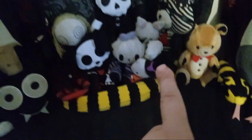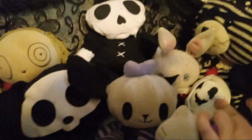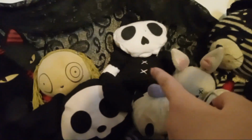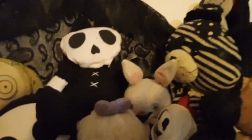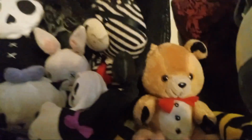There's Hello Kitty. There's, let's see, let's get in close. We've got this little ghost Beanie Baby named Sheets. Got the white rabbit, Scully Darling, the little skull doll that I made. His name is Sebastian. He's another doll that I made. It's our old friend Jack Skellington up there.